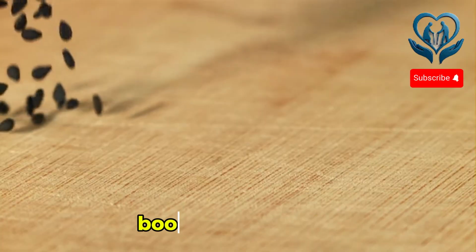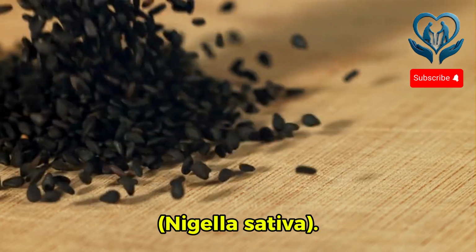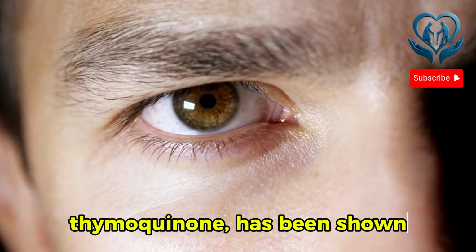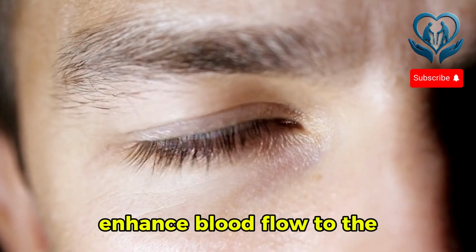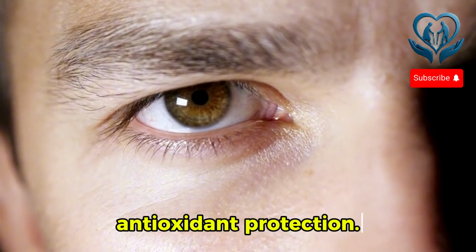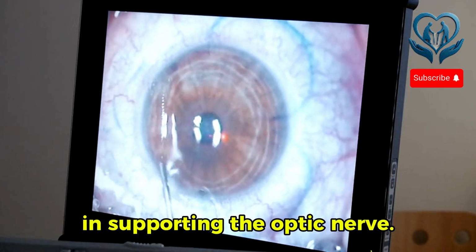Now, for a circulation boost, mix in half a teaspoon of black seed, Nigella sativa. Its active compound, thymoquinone, has been shown to reduce eye pressure, enhance blood flow to the retina, and provide powerful antioxidant protection. This tiny amount goes a long way in supporting the optic nerve.